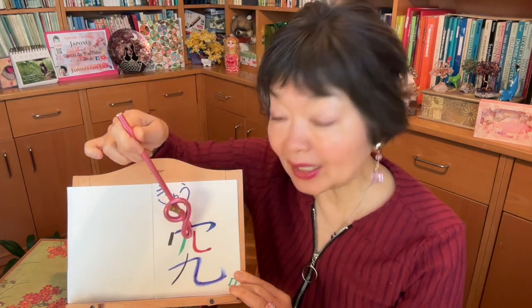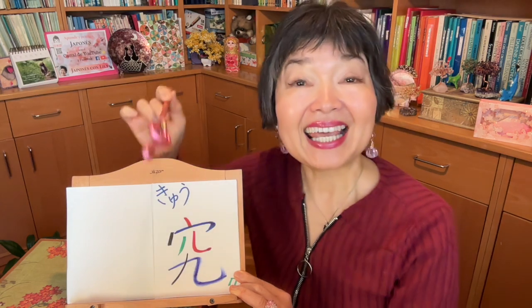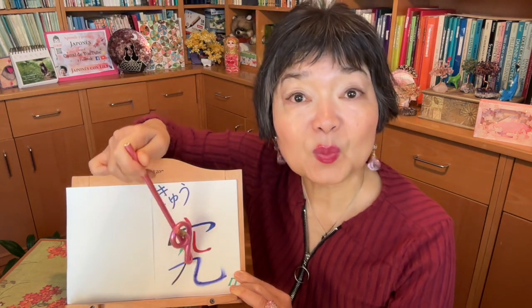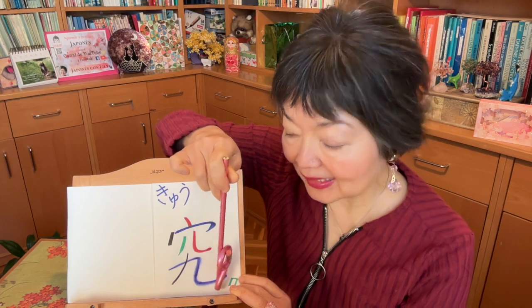The stroke order: at first, うかんむり. This one, 1, 2, 3. And now here, it's like ru, or り, ru from katakana. 1, green one, and red one. And now the last part is 九 from kanji: this black one, this one, and now this blue one like this. And in the end, you jump.